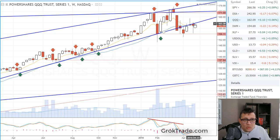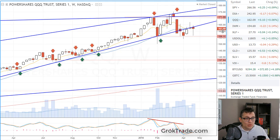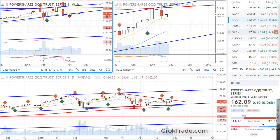I mean, we're right here at resistance. This thing could break out to the upside. If so, I have to put a buy on it on the weekly. Are you kidding me? I'm not. This is just a crazy market. A lot of sideways movement here. We're caught up in the moving averages.